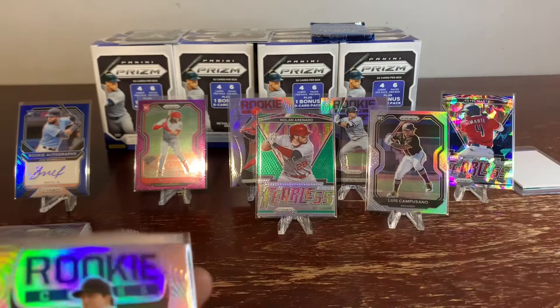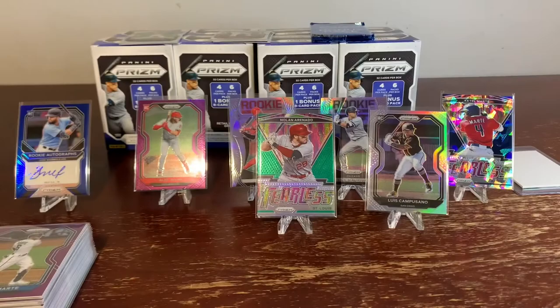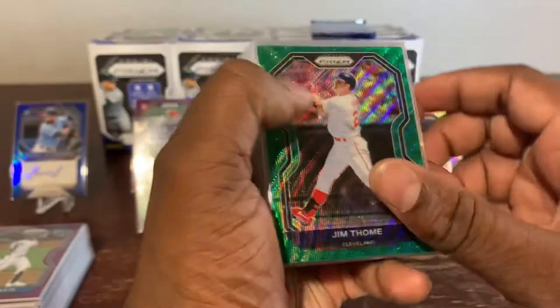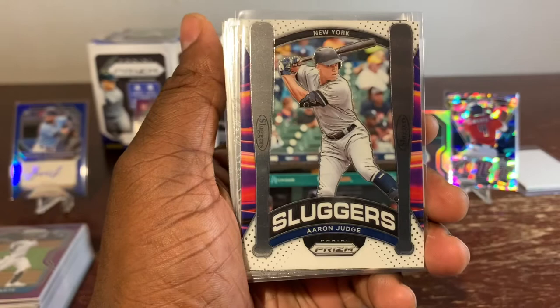Okay. Oh, boom. Look at that right behind. Oh, my God. Mr. Casey Mize. Another silver Prizm rookie. Very nice. Up next, Jim Thome. This is the bonus pack. Let me put it in the back. All right. Daz Cameron rookie.